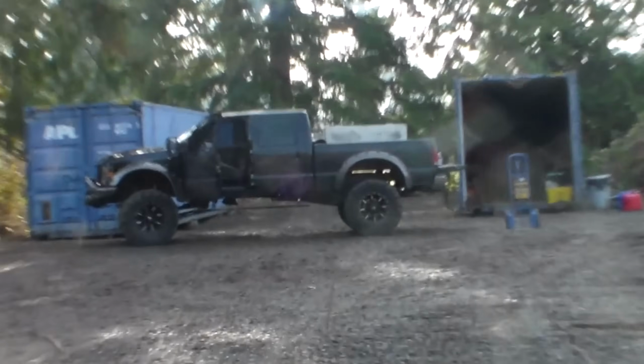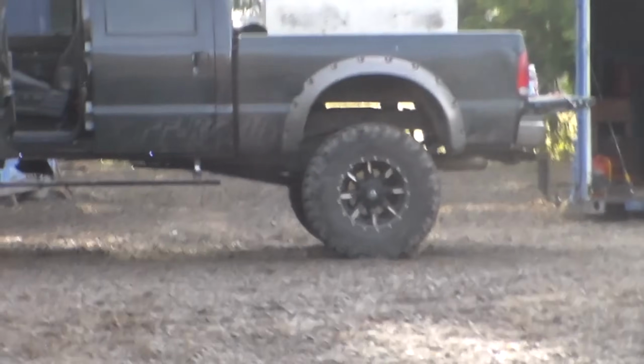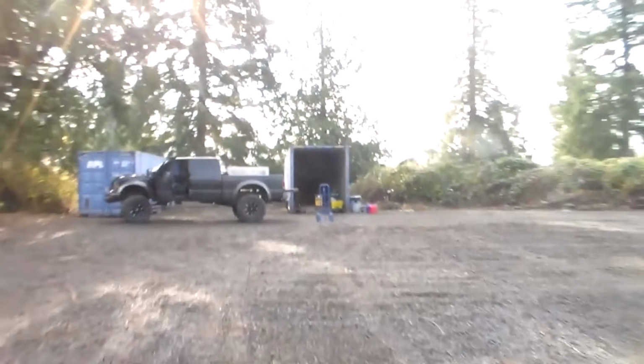But right now, I'm gonna go stick that fuel tank over there on the back of Old McDonald, and I'll have a running, driving fuel truck. That'll be cool. And then when we need gas, we can just drive Old McDonald on down to the gas station and get 100 gallons. It'll save me a lot of time and a lot of work.